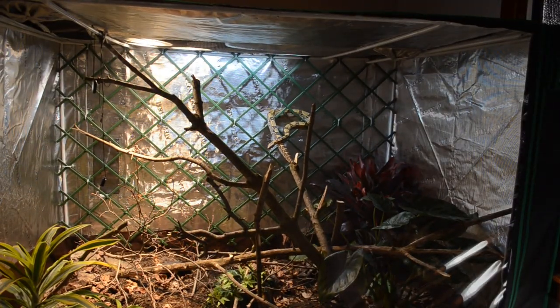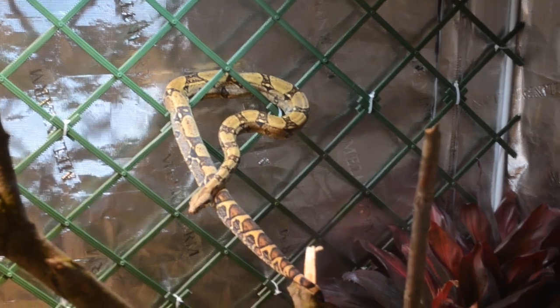She looks so small in there, which is perfect. Look at her. Oh my goodness.